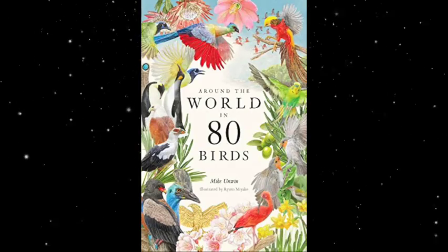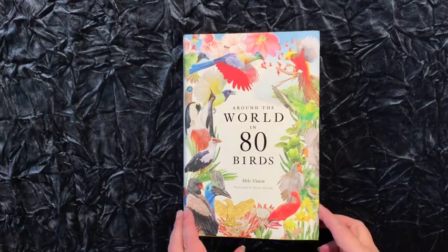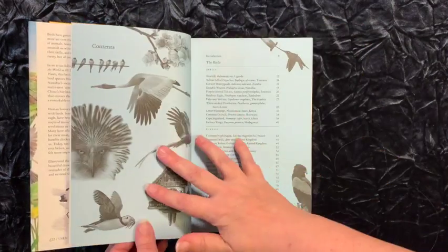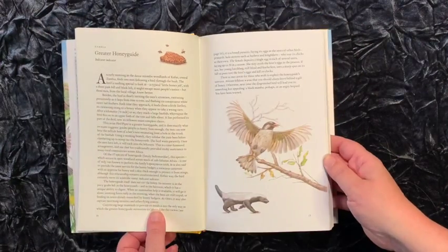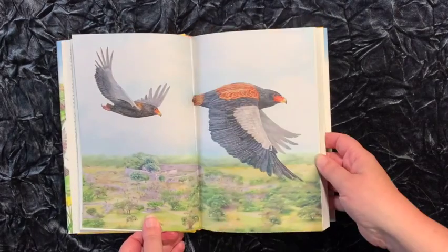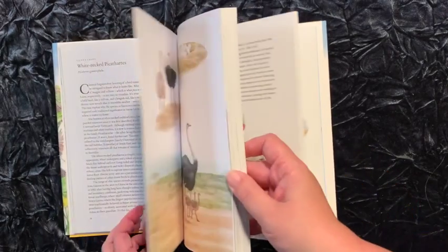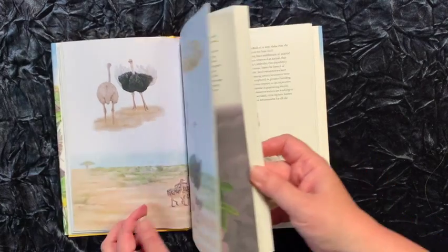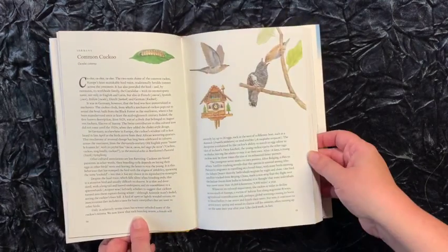Next up, I've got Around the World in 80 Birds by Mike Unwin. This tells interesting stories about 80 birds from around the world, from the sociable weaver bird in Namibia, which constructs huge multi-nest apartment blocks in the desert, to the bar-headed goose of China, which is one of the highest flying migrant birds and crosses the Himalayas twice a year. It's really fascinating natural history, accompanied by gorgeous illustrations, perfect for the nature lover.